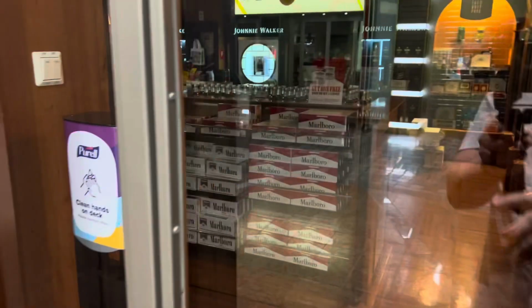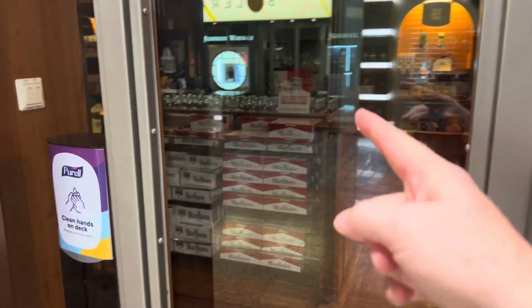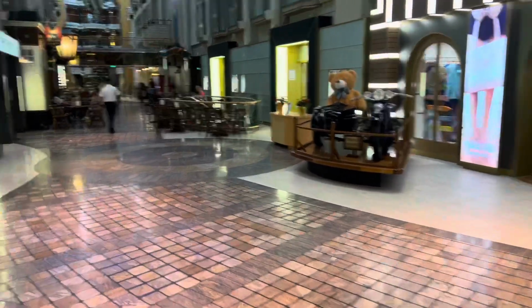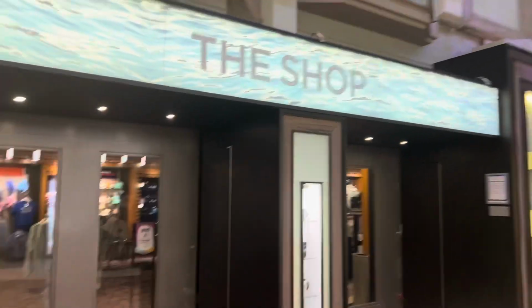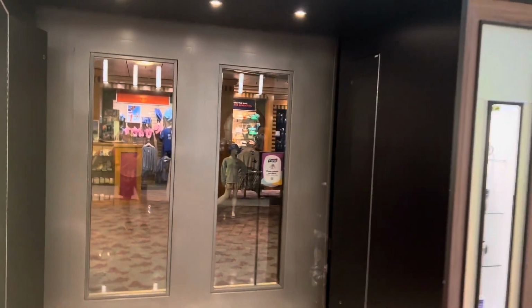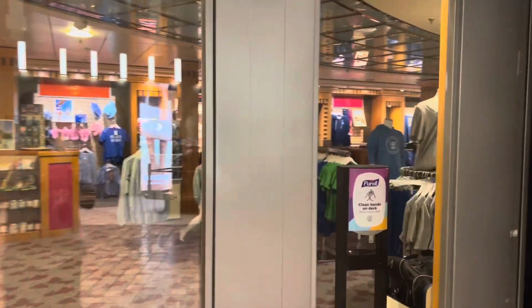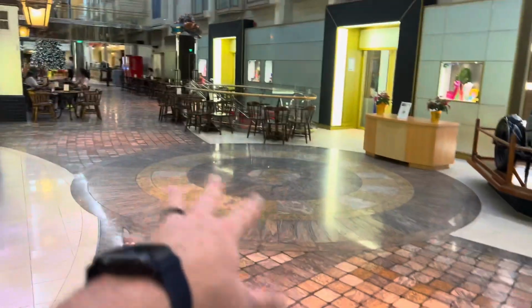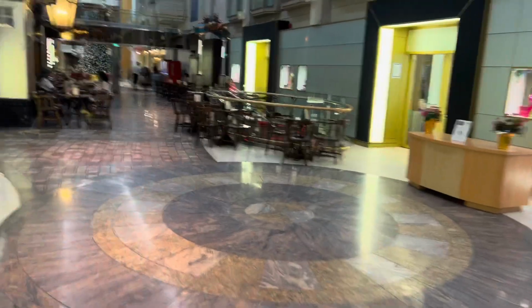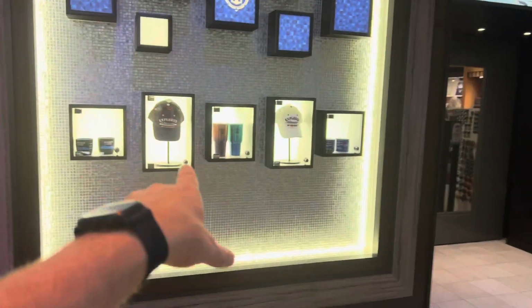And they do have cigarettes and alcohol and Pringles, by the way. That's really funny that they have Pringles in there because it's like, we need Pringles. And then the shop is where you can get anything Royal Caribbean logo. It's kind of like the Royal Caribbean shop, I always say. And whenever these are open, they bring stuff out, and there's stuff out here to purchase as well. And then the shop has all kinds of stuff you could get.